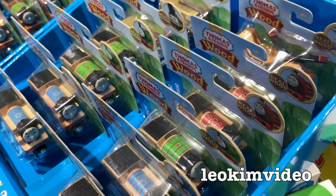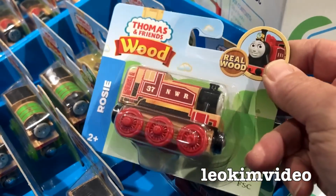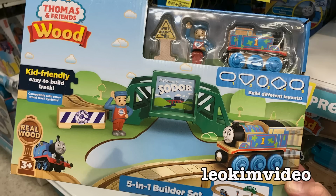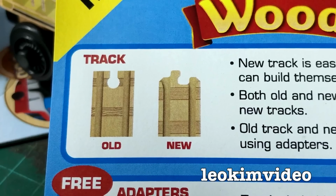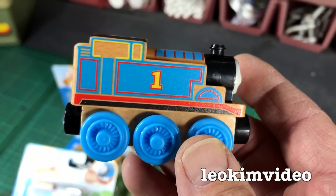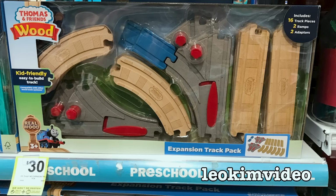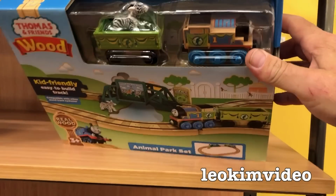To get your head around Thomas Wood, all you need to know is it replaced one of the all-time classic Thomas and Friends toys called Thomas Wooden Railway. It was something that nobody ever asked to have changed. Thomas Wood was also magical because all of a sudden the track that it ran on didn't connect to any other wooden railway track. So the whole system alienated itself away to being this magical thing that in the end nobody wanted.